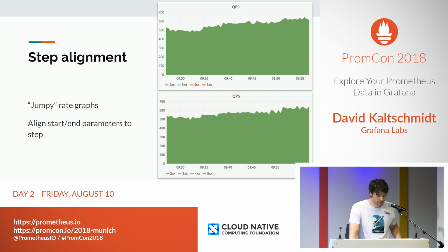So we had to do something, and we ended up aligning the request start and end with the step. So now every time you query, the parameters for start and end will be aligned modulo the step. Anyway, hopefully Prometheus is easier to sell now.